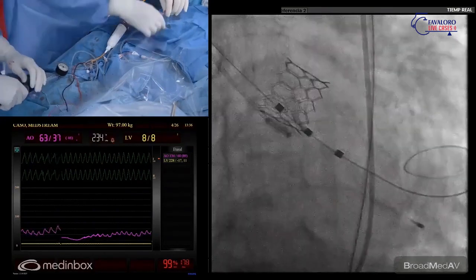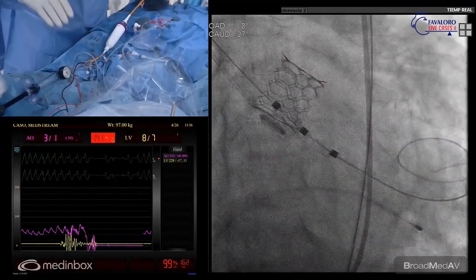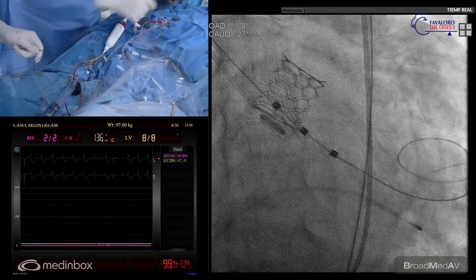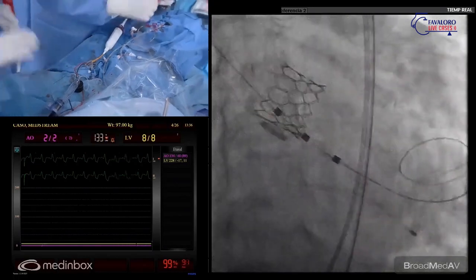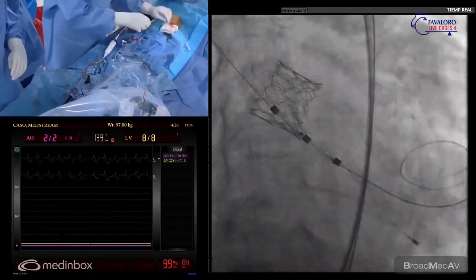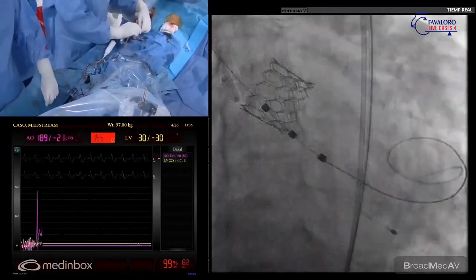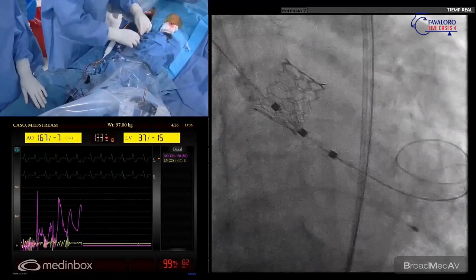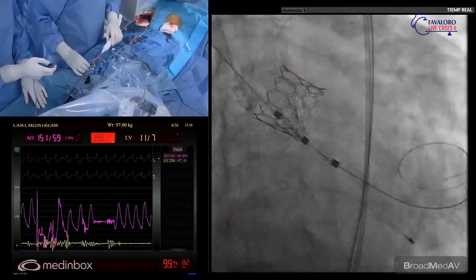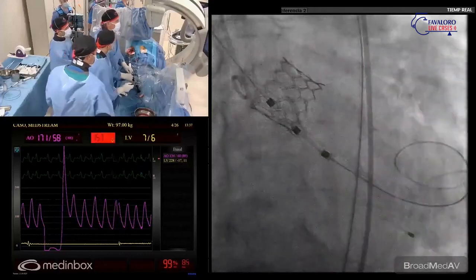So, cut the pacemaker. Give me the amplatz wire. Pacemaker at 50. I think it was a great implantation. We see some change in the QRS on the ECG, some enlargement. But the position is good. The pressure went up to 5. Now it's good to take the balloon out to assess.